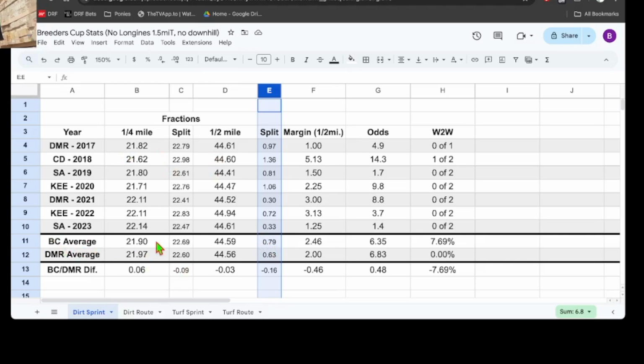We'll just focus on the Breeders' Cup average because that's kind of what we're going off of. Breeders' Cup average 0.79 seconds slower for the second quarter mile, again to the half mile. The margin is how far back the eventual winner was on average at the half mile pole. So on average in a dirt sprint, the eventual winner was 2.46 lengths behind the leader at the half mile pole. So a little bit off of the pace on average.